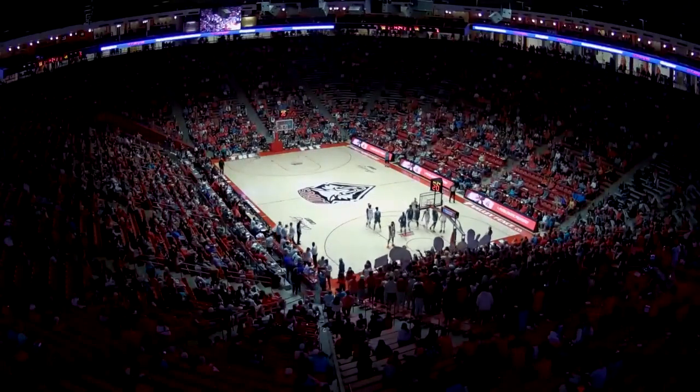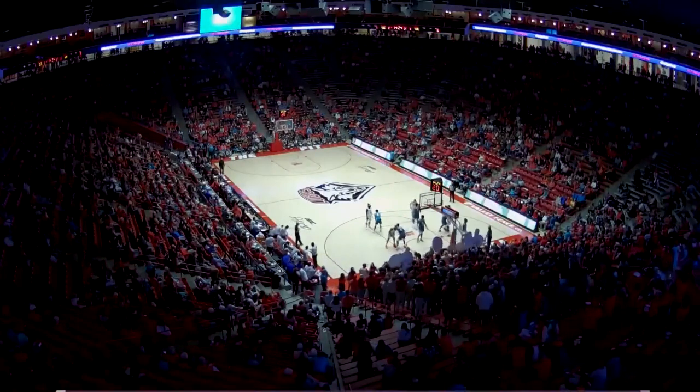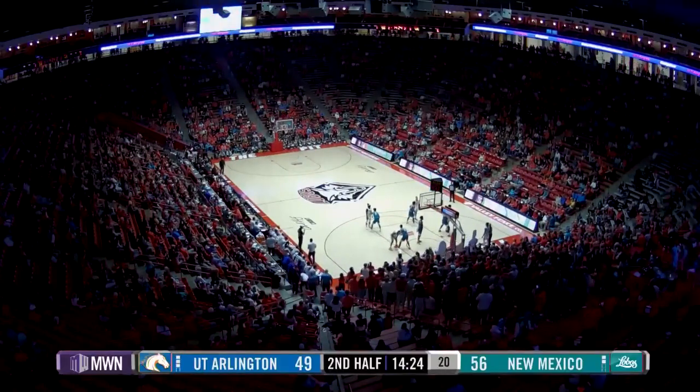14 and a half minutes left in the game from Albertsons Radio Row in the pit. The Lobos 56 and UT Arlington 49.